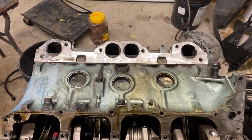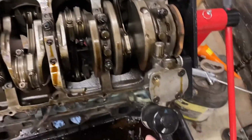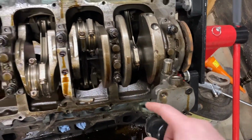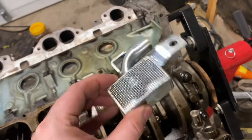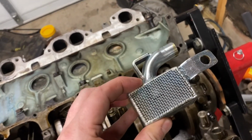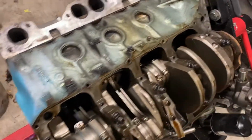Next, we're going to talk about the part challenges that we've experienced in getting the new pickup tube put in. So the part challenges have been as such.